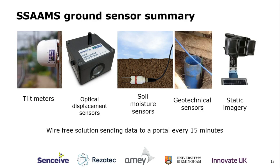And what we're doing is sending data every 15 minutes. So there's a portal sat there. Anyone can log in at any time and look at the current state of their asset. That 15 minutes can be reduced further if you need to. It's just that because the gateway is a solar power solution, it makes sense for it to be every 15 minutes. But we can reduce that to live data being streamed into the portal for a period of time, 2 weeks if necessary.